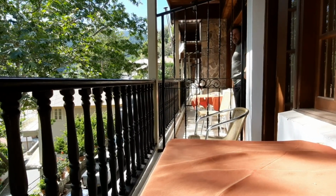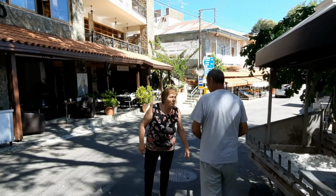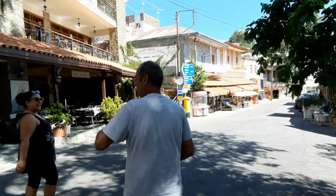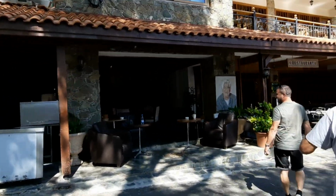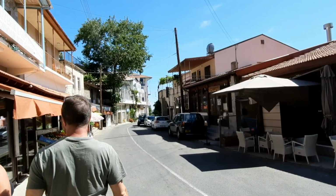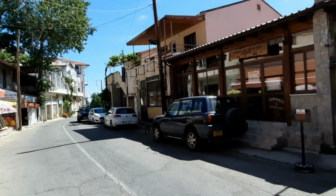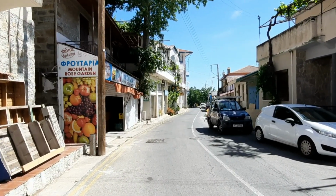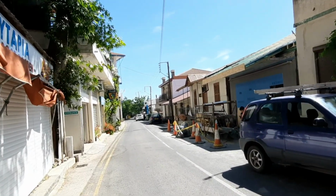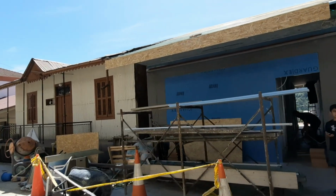Now, we'll be going, first of all, down the road to an abandoned, haunted hotel. Right, so we're on the way to the haunted abandoned hotel. So look out for that in another video. Right, so down the road from the hotel we're staying at is the haunted hotel. There's a few properties down here that have been renovated, like this one here. It's going to be a shop.